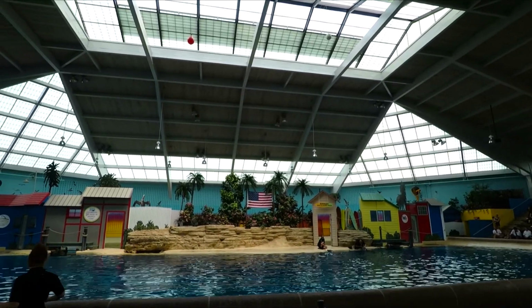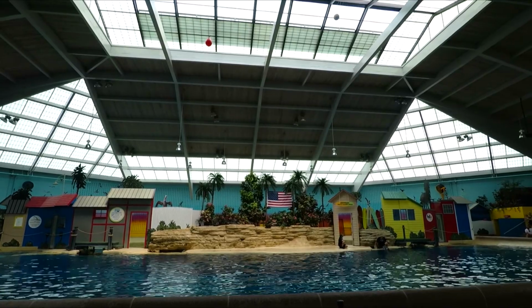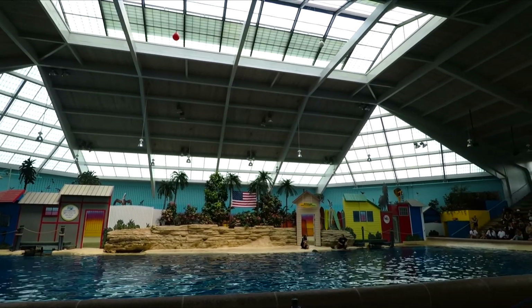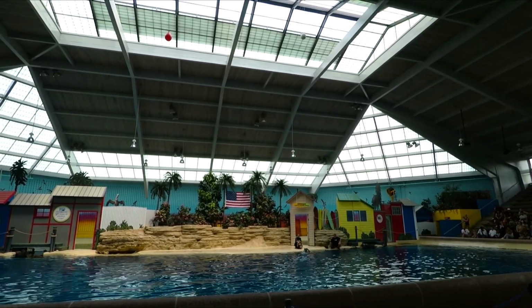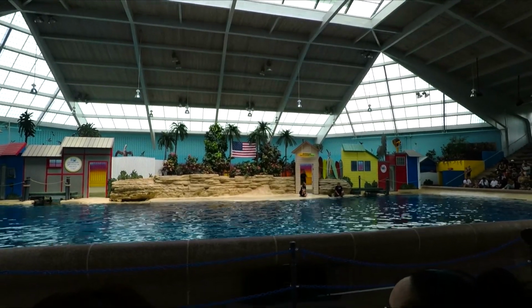We know dolphins are eating up to 30 pounds of fish. So let's take a look at some of the ways dolphins can catch their fish, because they actually look pretty playful. Now, the first thing that we're going to see is something called the slide beach. We can see dolphins slide up and out of the water.